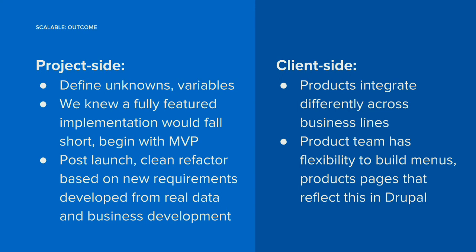So in terms of the outcome from the technical side of things, the project side, we spent a lot of time defining the unknowns and defining the variables. And we knew at the beginning of the project that if we tried to build a fully featured solution at this point, it wasn't going to work because we were going to just be building on assumptions and not building on what the client actually needed.